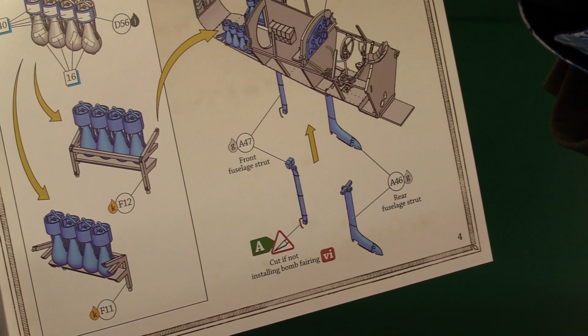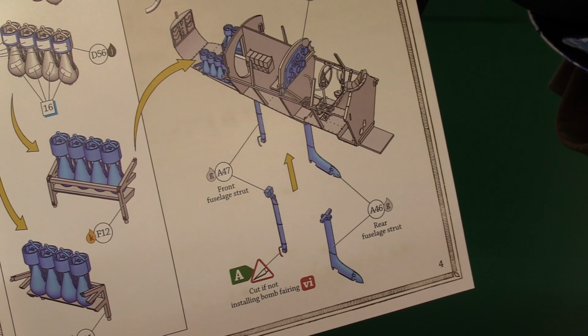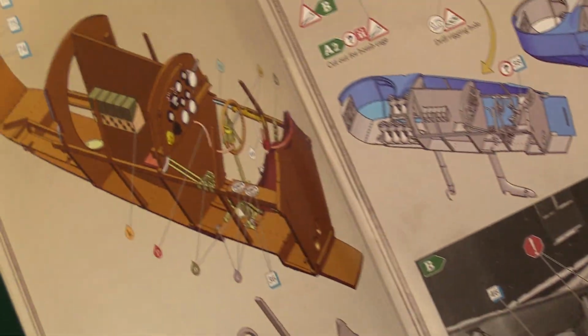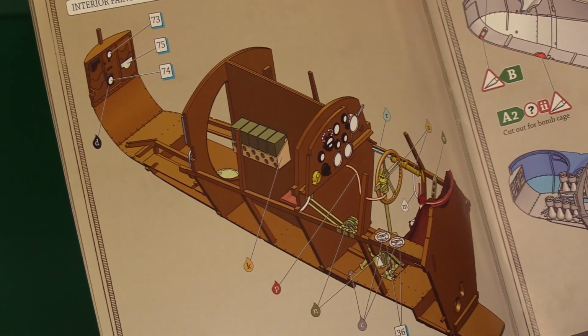Because of course this fuselage is kind of suspended up on top of the wing in effect. It's a very strange arrangement, isn't it? The rear strut, it's got like a foot to it. Looks very flimsy really, but anyway. A lot of them were. Then you've got this lovely illustration showing what the colours should look like.